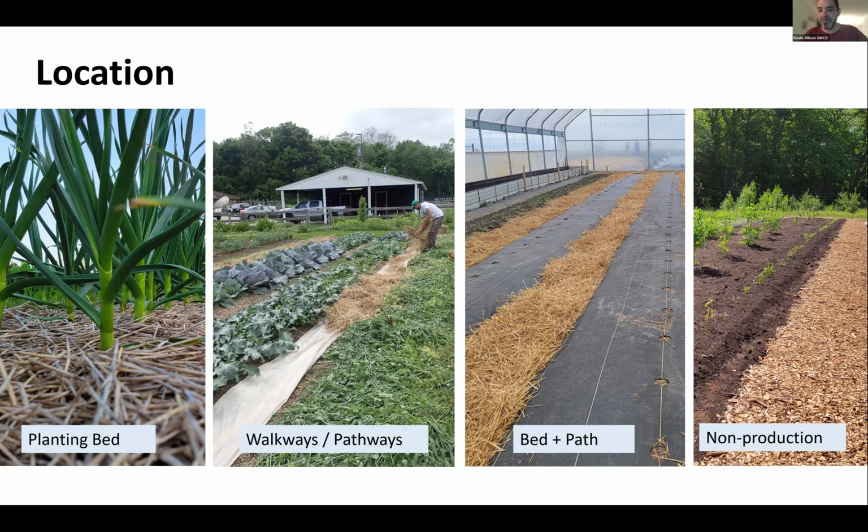And then the third picture, beds and paths, just differences in mulching. The fourth picture is a native planting or wildlife planting area with native trees and shrubs. This person used leaf compost, and then in their walkways, outside that area, they were using more wood chips. So lots of different options.